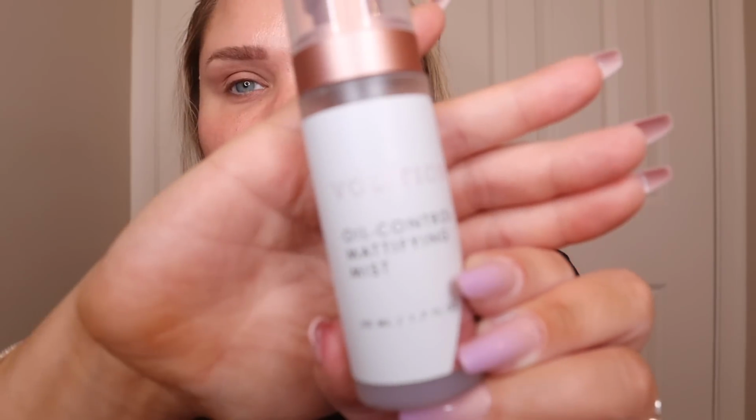So another thing that I'm gonna use for you guys right here is the Oil Control Mattifying Mist from Volition. I really, really love this stuff, especially for summer, but anytime. A lot of times I'll put this on after I do my skincare and my SPF and all of that. I always put this on, and it just really keeps the oil off of my face and really helps to just keep me matte, which is what I need. You don't need much, and it's got a nice little light floral scent.